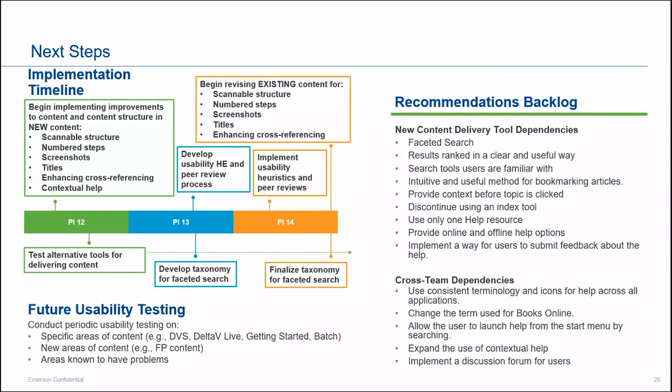The ones at the bottom, cross-team dependencies, are recommendations that we would need help or input from other teams like marketing or dev or user experience. And we just haven't yet determined how to move forward with those. So we'll be working on that as well. And then we intend to conduct periodic usability testing. We don't want this just to be a one-off thing. We're not quite sure how we're going to do it yet, but some ideas are to test specific areas of content like DeltaV Live or Getting Started or DeltaV Virtual Studio. We could test new areas of content as they're developed, maybe feature pack content or areas known to have problems.